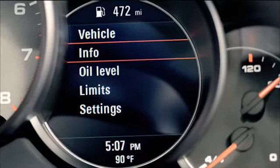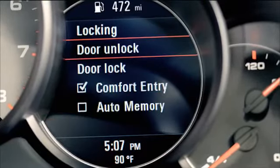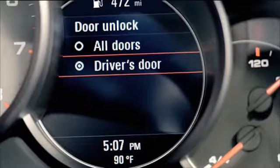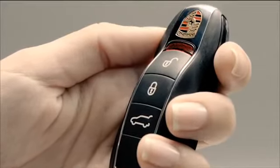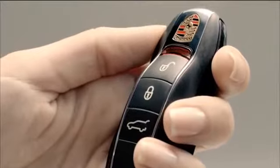Depending on your settings in the multifunction display, the driver's door or the whole car can be unlocked. Adjust the locking and unlocking for the doors and tailgate in the multifunction display on the instrument panel. Regardless of the current setting, you can unlock all of the doors together at any time. To do this, press the button on the car key twice slowly within 2 seconds.